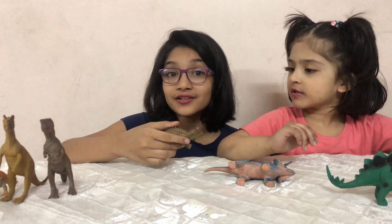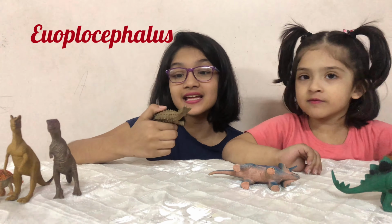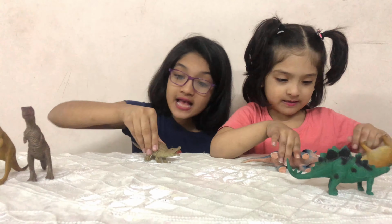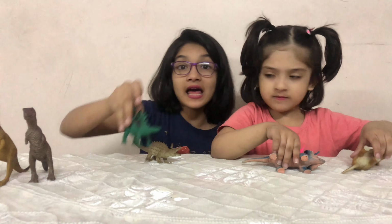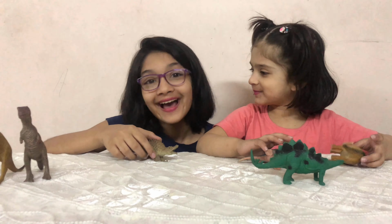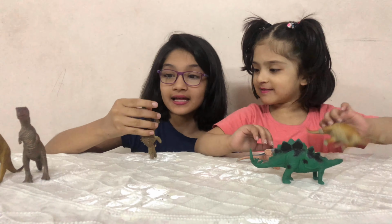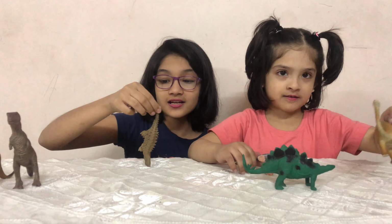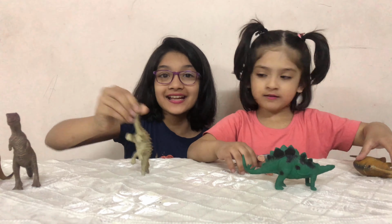Do you know what this dinosaur is called? This dinosaur is called the Euoplocephalus. And look, it has very, very sharp teeth. It has spikes just like the Stegosaurus, and it has a very long tail. And it can dance and dance.